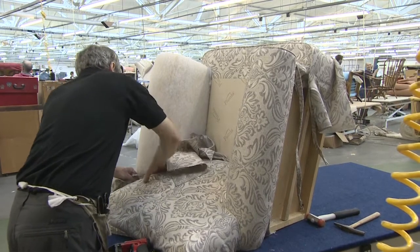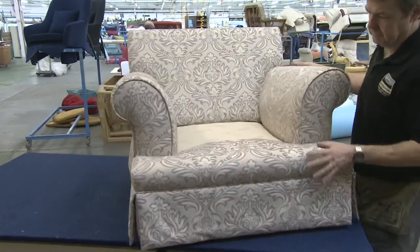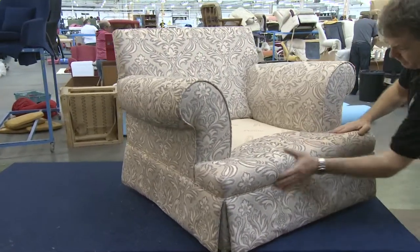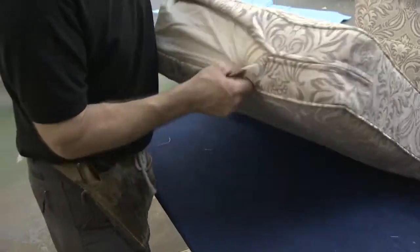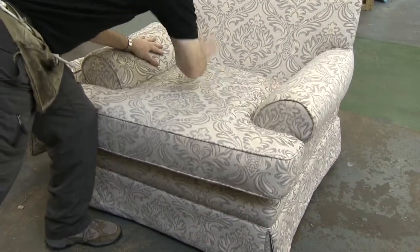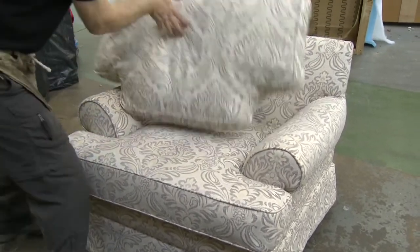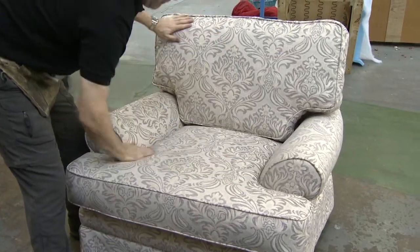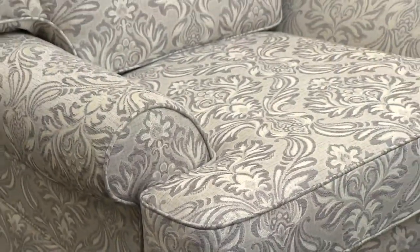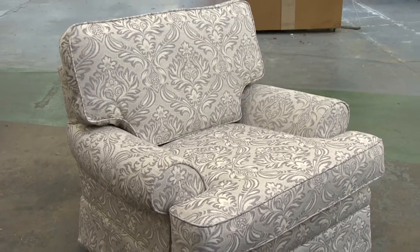The back, then the base and arms are completed, and finally, after many hours' work, the reupholstery is complete. The seat cushions are replaced with new ones at no extra cost. It's all part of the reupholstery service. The furniture has undergone a complete renovation process by skilled craftsmen following traditional methods. It's retained all of its character and is in all respects as good as new.